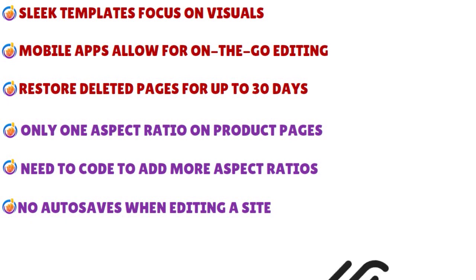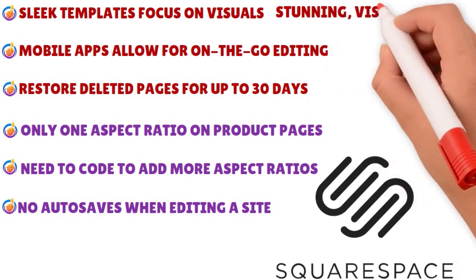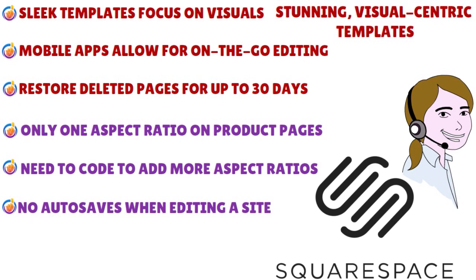But the thing is, when you think about Squarespace overall, in our view, this is the best website builder for artists who want to showcase or sell their work because this website builder has stunning visual-centric templates, and those templates are easy to set up, and this is really good. And what we love about Squarespace is that they're constantly updating their template database. This is really good. Squarespace also has great customer service. Fantastic.